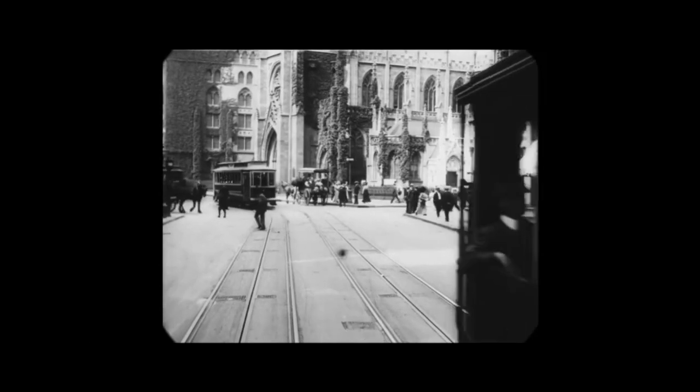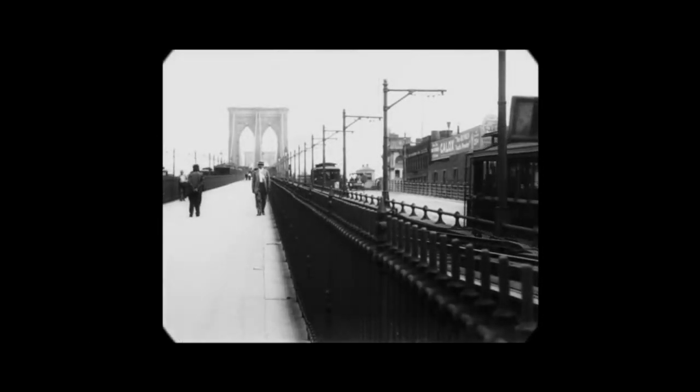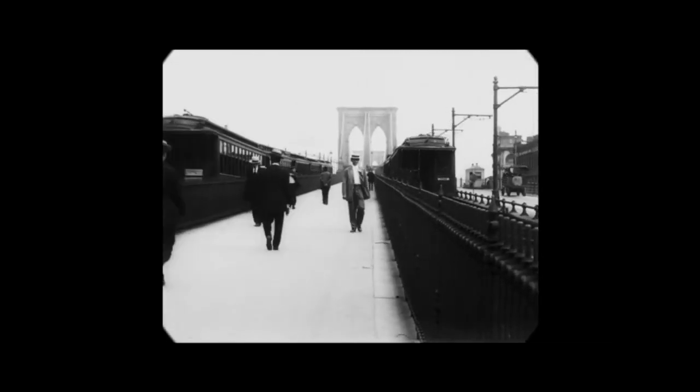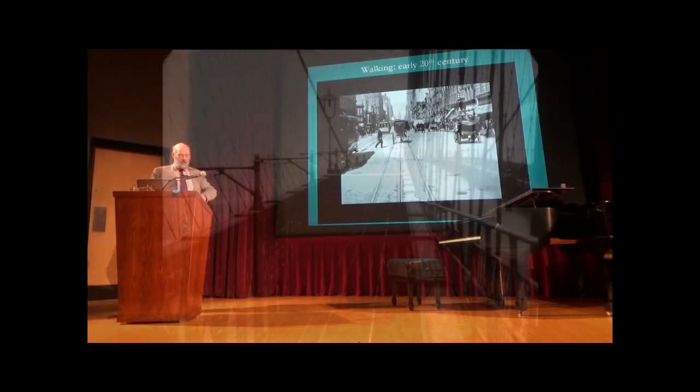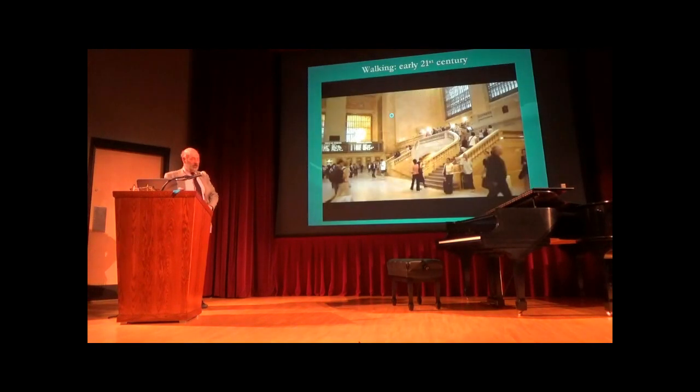There's going to be a guy in a minute coming towards us. Yeah, this one. Look how he's sauntering. And it's so well organized. It looks like he's had 1,000 Feldenkrais lessons. So now, how do we walk today? Well, it's not quite the same.